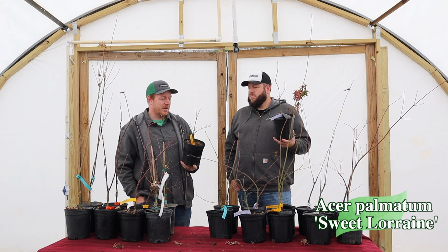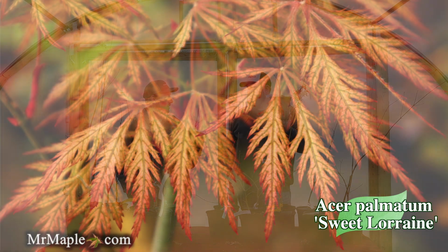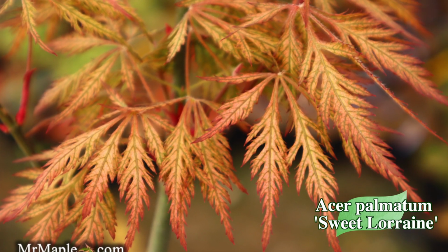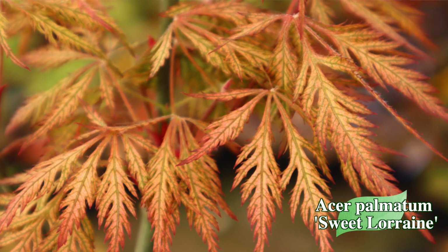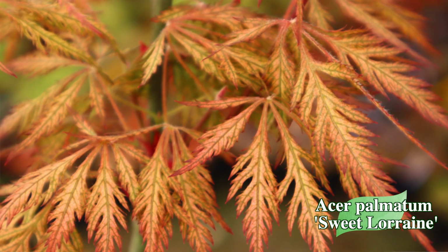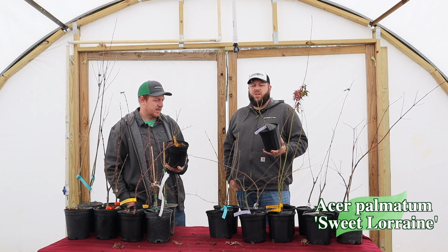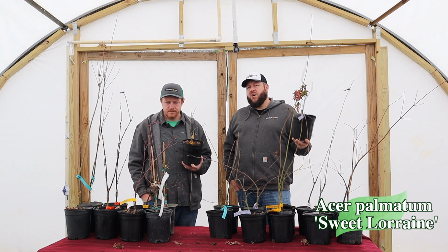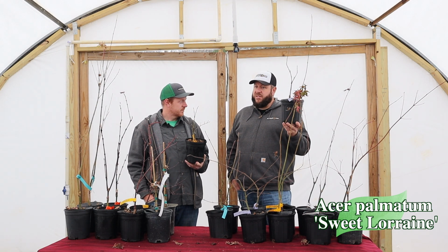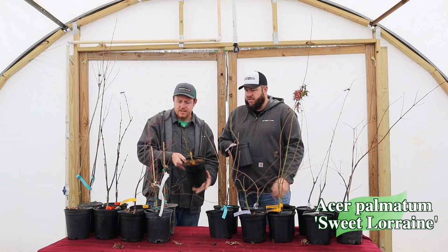Giving it some protection from the hot afternoon sun. But these are some really, really nice, slow-growing, weeping, variegated Japanese maples that are unusual, and they're very different. They stand out from a lot of the other plants. Guys, this is going to be a great plant for a container garden, especially a porch or patio, where you've got a little more late-day shade, and you're wanting some high drama and a small plant that's not going to outgrow your container too quickly. Think about Sweet Lorraine. I think it's perfect for the fairy garden or small container garden setting.